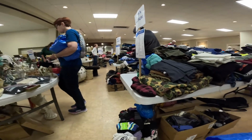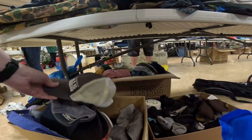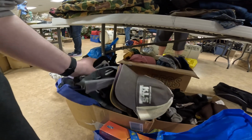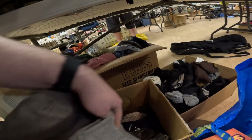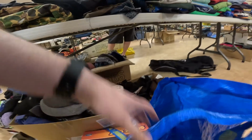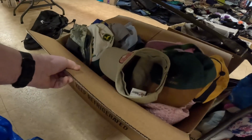I want to come over here and check the men's hats. I see this box of hats down here, and I started digging through it. I'm looking for the big sports hats, the splash hats, all these sports teams where the hats can be worth hundreds of dollars. I love digging through hats at sales like this because I want to find the most valuable and the coolest vintage hats.